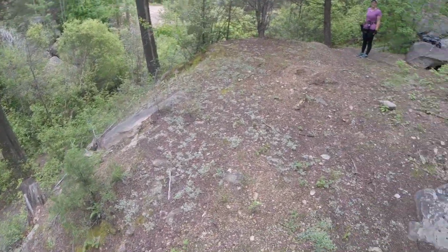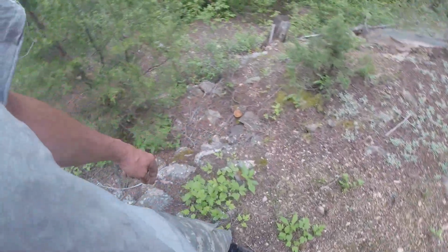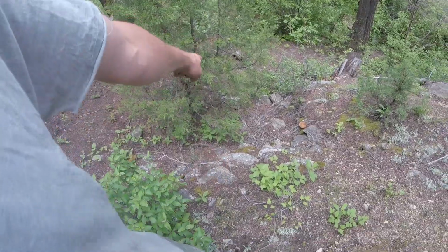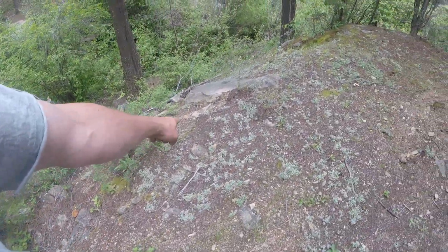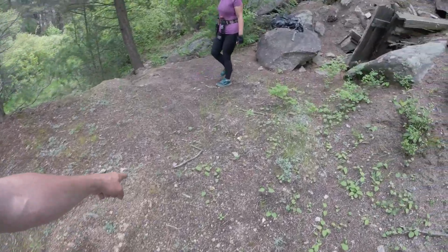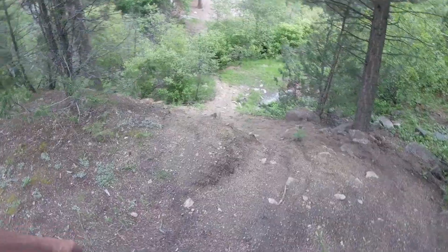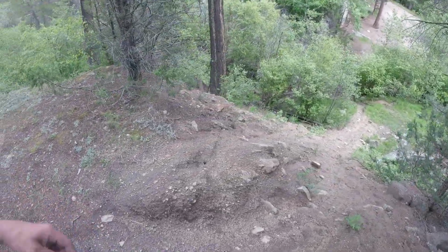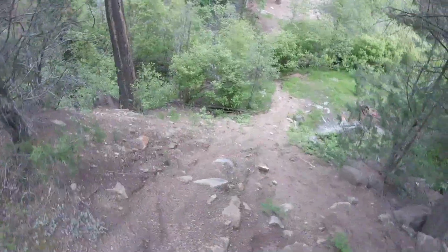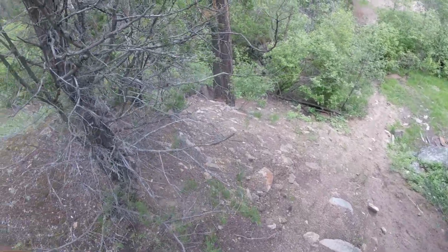This is all tailings. From where my foot is right here, from this slope all the way through here, this is all the tailing pile of all the dirt that the guy dug out of this place. And you can see how far it goes down the hill. That's a good 20 feet all the way down the mountain.